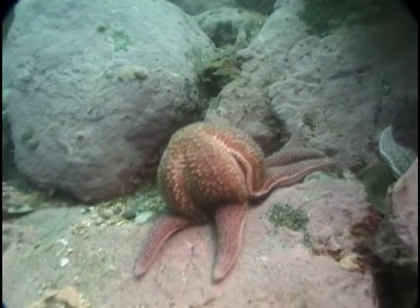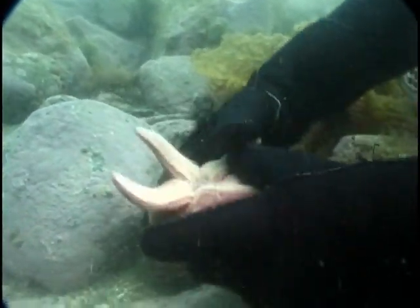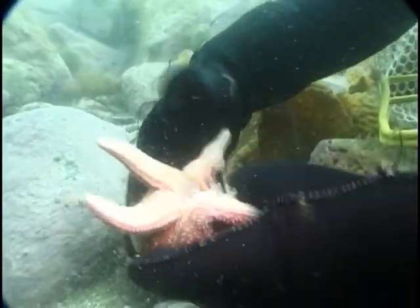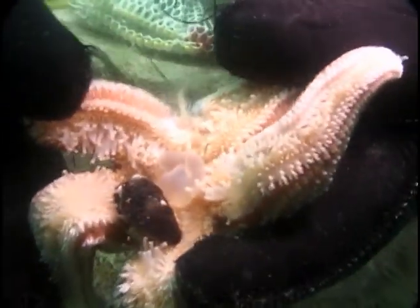The star eats by draping itself over its prey, preferably mussels, and using its tube feet to pull apart the shell. It then pushes its stomach out its mouth opening into the mussel shell, where it digests the mussel's soft body. Here you can see its protruding stomach.